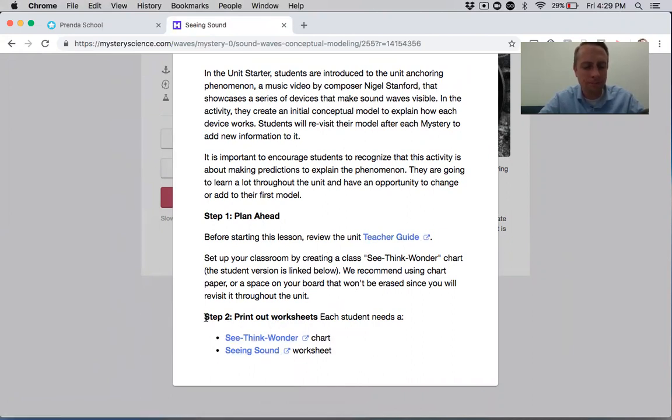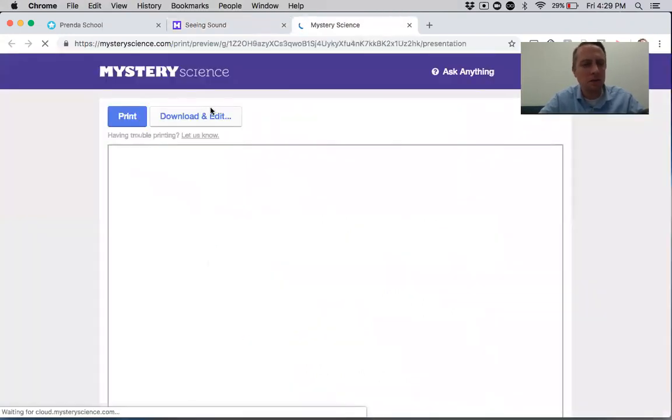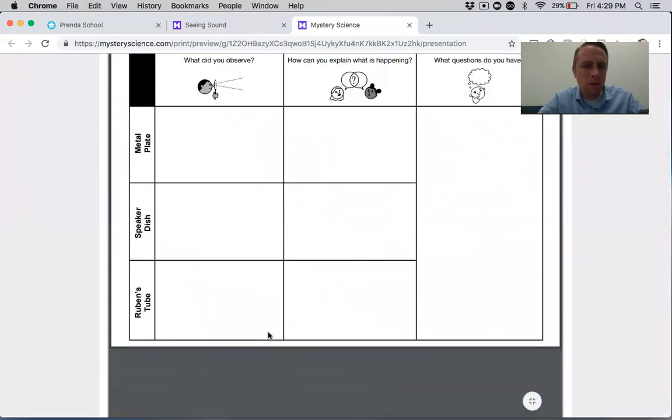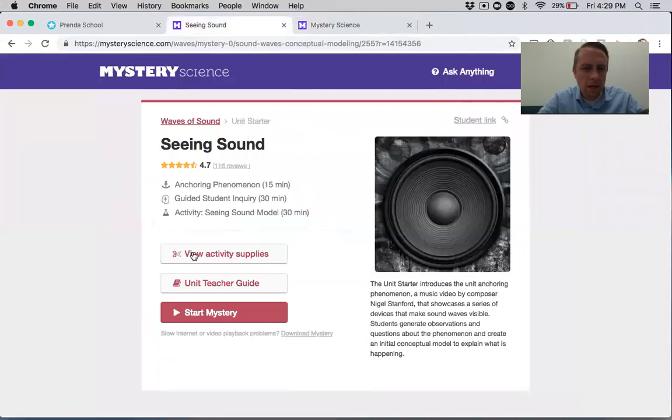And then you'll always print out the worksheets in advance. So oftentimes the Mystery Science projects have really specific papers that are already set up for you to do your experiment, like this one. Okay, so they will print that, you'll have it all ready, and then we'll go back over here and we'll start the activity. So start mystery, and this will be again on the big screen.